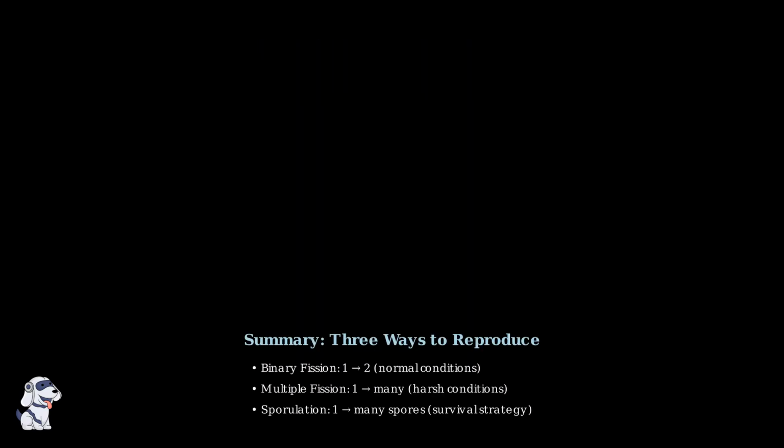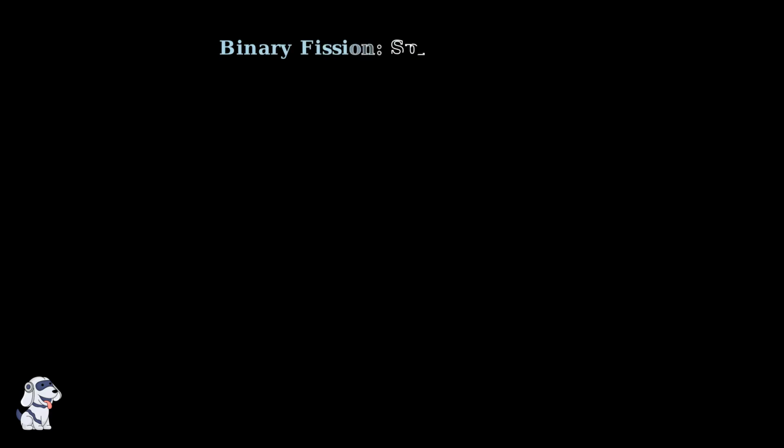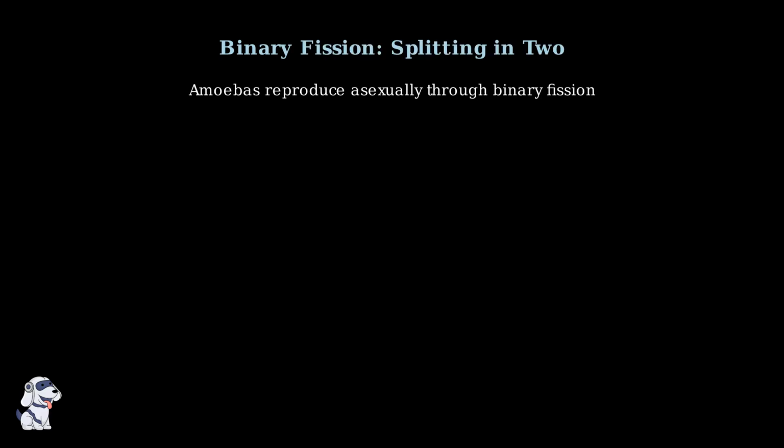To summarize, amoebas have three remarkable ways to reproduce without a partner: binary fission for normal growth, and multiple fission or sporulation as survival strategies during difficult times. This flexibility helps amoebas thrive in many different environments. Binary fission is the primary way amoebas reproduce.